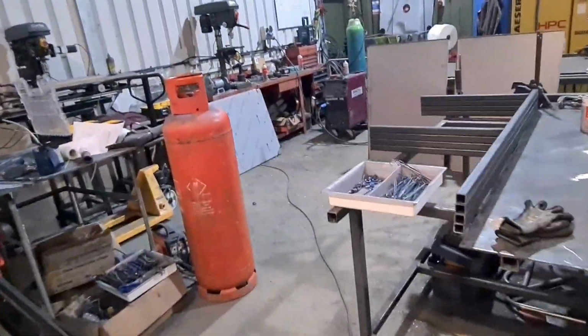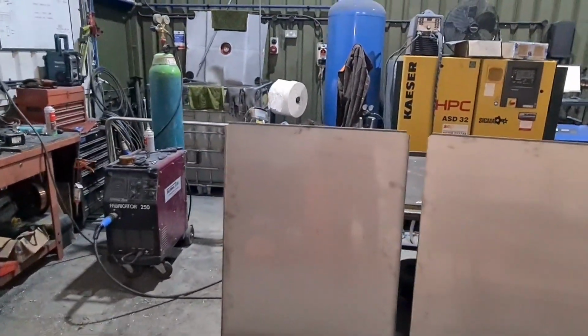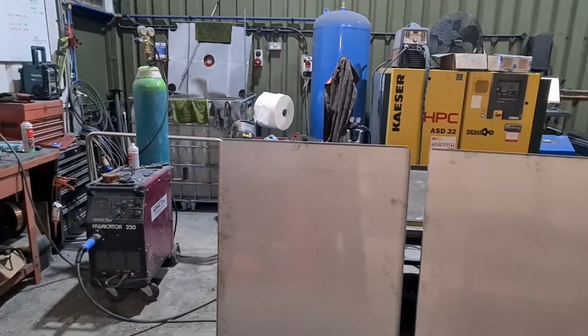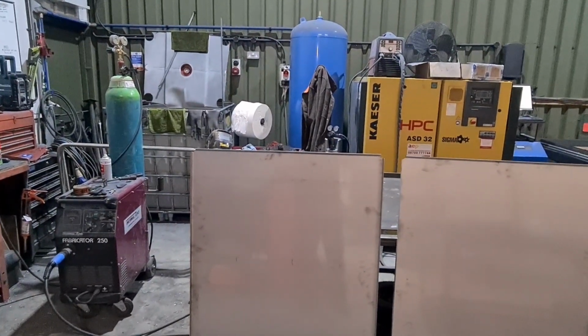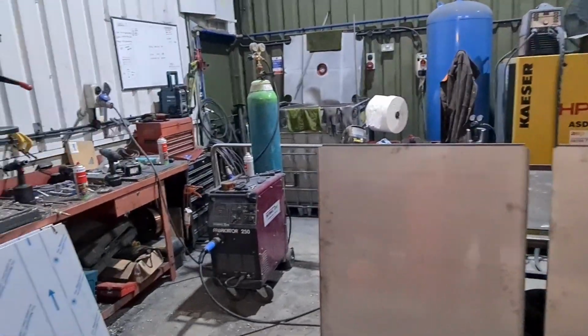We've started to take on a little bit more stainless work now, although I hate mixing stainless with mild steel, but the customer demands it, and to be fair, all the stainless we do for them is 304, so not the best quality stainless in the world anyway. But I guess it serves their purpose.